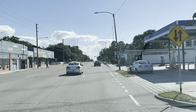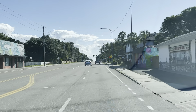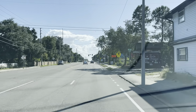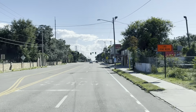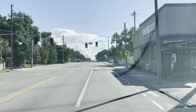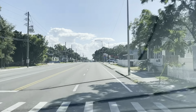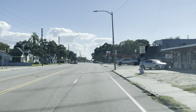This is kind of hood back here. This area's kind of hood. I bet they have some great barbecue. That's that barbecue place right there? Big C's Barbecue? I bet you that's some really good barbecue. Now we're in the south side of town. We're back in some of these hoods back here.